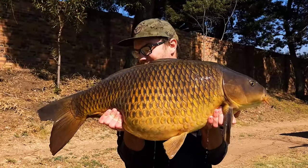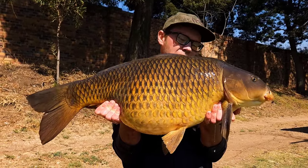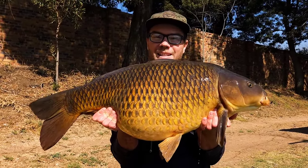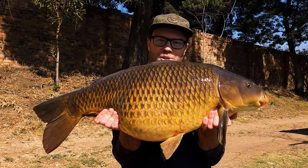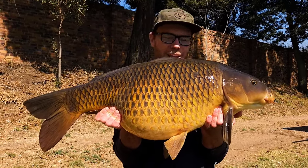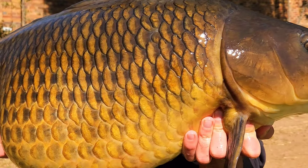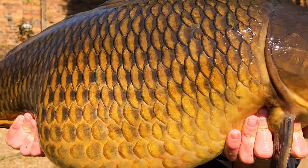Well, there she is. It's the third time I'm lucky enough to hold her. All three times I caught her on basically the same bait, exactly the same spot. The only difference this time around is she's about a pound heavier. Ooh, look at the size of a proper fat one.